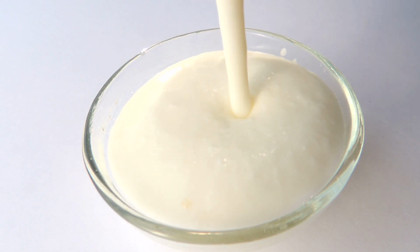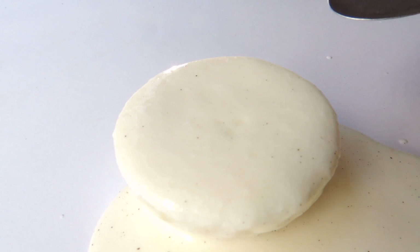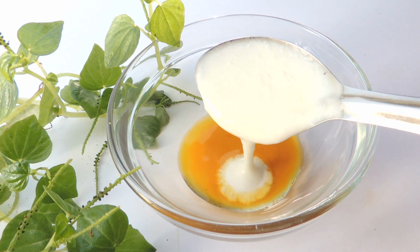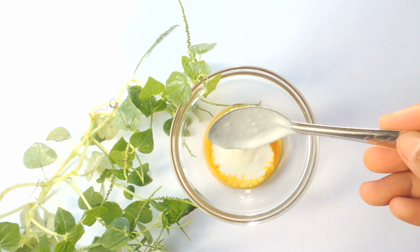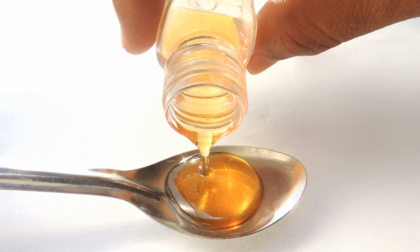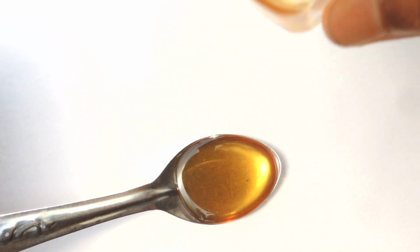We've all heard of the yogurt and turmeric face mask. Here lactic acid and zinc present in the yogurt help clear up blemishes and promote younger looking skin by reducing wrinkles. Many of us have mixed honey with turmeric and applied it on our face sometimes.